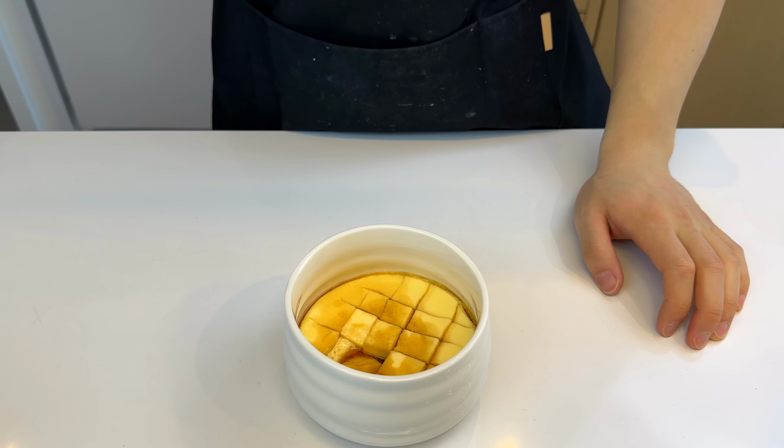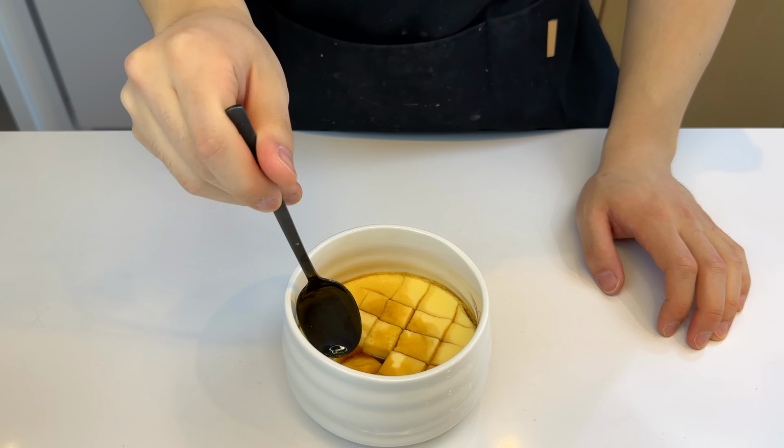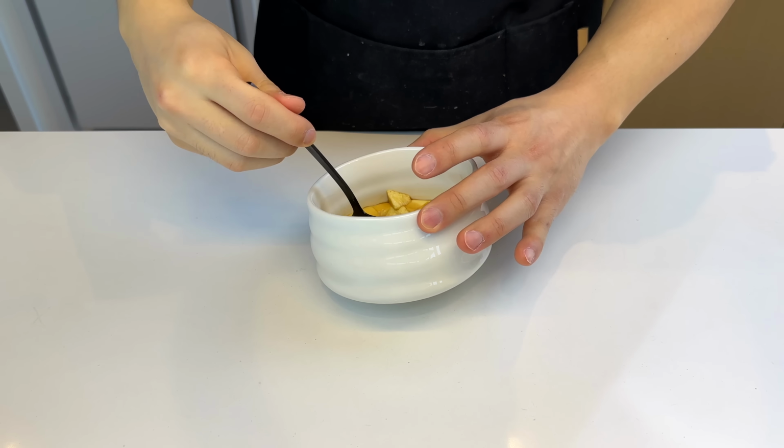We've made this before and it was a disaster. This time it's so much better. It's soft, savory, overall very comforting and easy to eat. I'm gonna give it an 8.5.